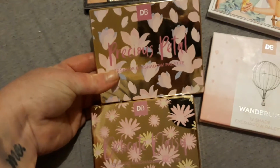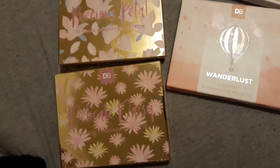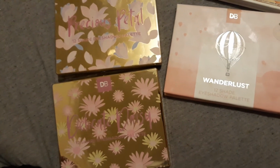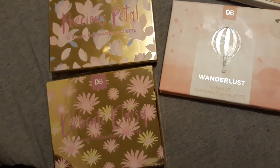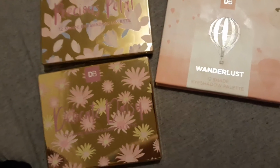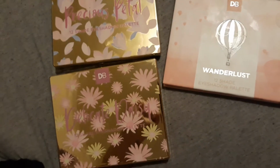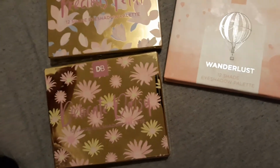These are usually $15, I think, and this is usually $14, which makes it an actually very accessible palette price-wise for an Australian palette anyway. As you know, Maybelline palettes run $30 here, particularly in Tasmania, which if you don't know is the little island at the bottom of Australia. But anyway, I shall just show you.